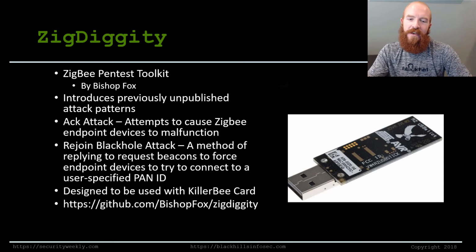So this toolkit actually introduces previously unpublished attack patterns as well. So there's some new stuff in here. First off, there's the ACK attack that attempts to cause Zigbee endpoint devices to malfunction. So if you want to break your garage door, that might be your go-to. If you want to force an endpoint device to try to connect to a user-specified PAN ID, you can use this new rejoin black hole attack.